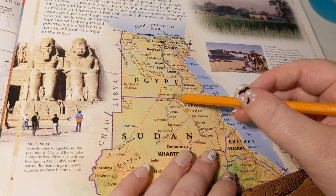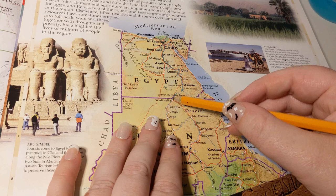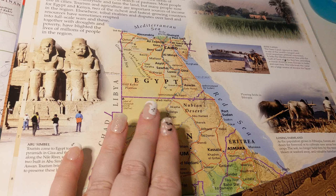It is absolutely barren. There is nothing there. I think this is the Bir Tawil, I think it's called. And nobody administers it. Nobody wants it. And I think that's neat. It's the only unclaimed land left on Earth. I think that's interesting. And then Egypt, as you can see, has this long coastline with the Red Sea.